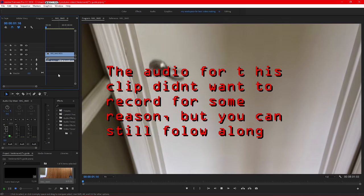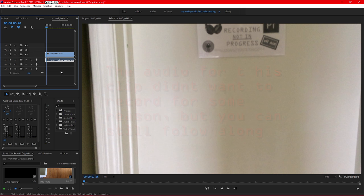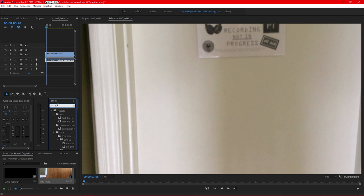So if I just start playing the video. Now, if it wasn't obvious, that audio is mono, but it is mono in the left ear. So what I am going to do is go to my effects panel down here. Pardon me as I do that. There we go. I'm going to go to fill, and I'm just going to type that in.